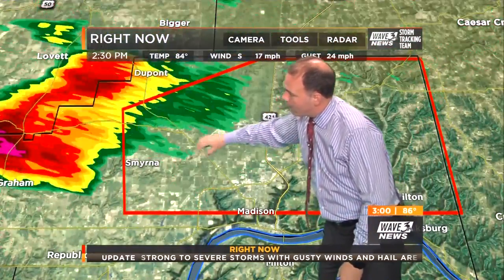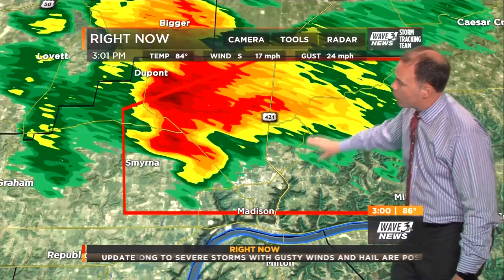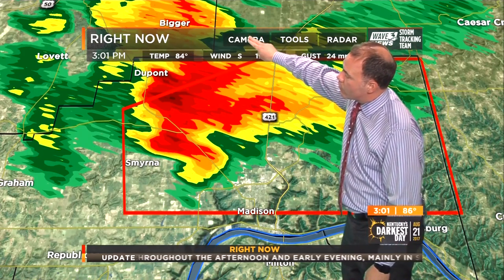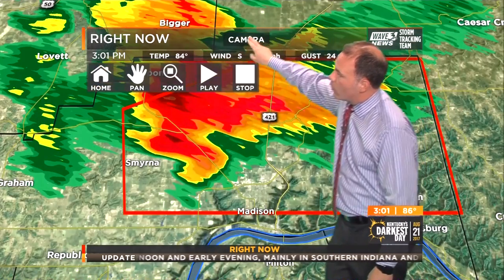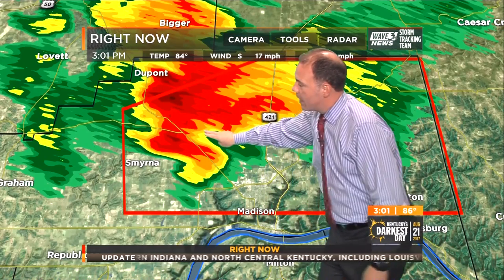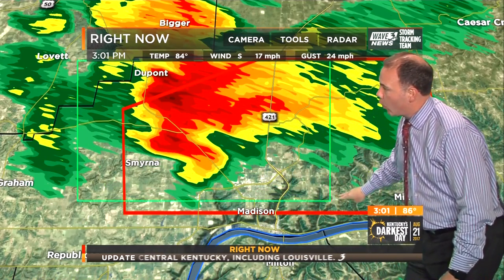You can see the hook on that. That's where we have the greatest rotation, staying just north of Madison, but boy, just barely north. So tornado safe places, you should be there as we speak. We'll zoom in just a bit more and then take a look at some of the velocities that we've been pointing out. Again, the tornado warning has been extended now until 3:30.